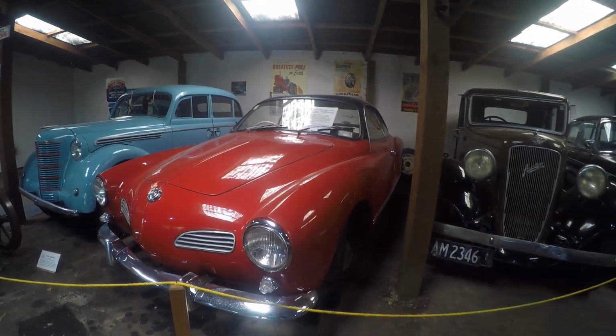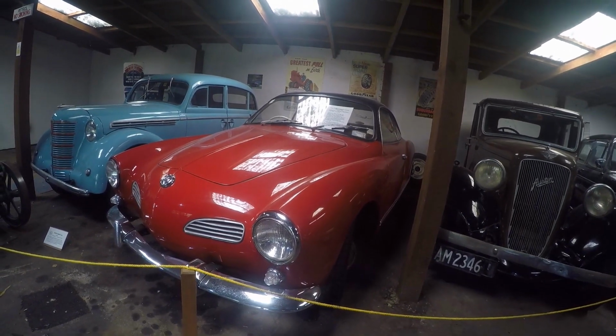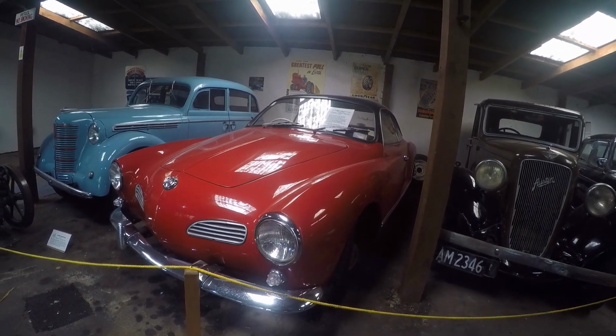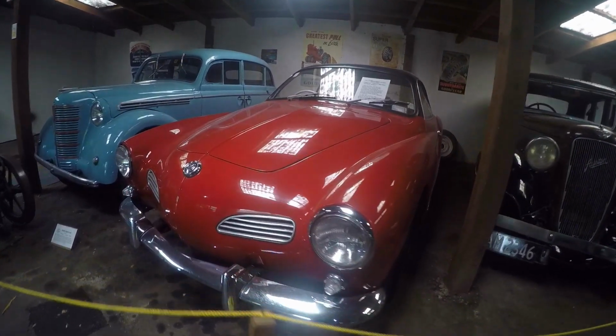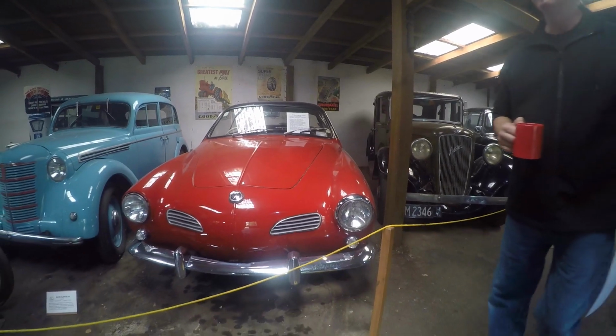You used to own one of these, you said? Yeah, it's no big deal. Volkswagen Karmann Ghia. I actually like that. Just a fancy looking bug. Yeah. Way cool.